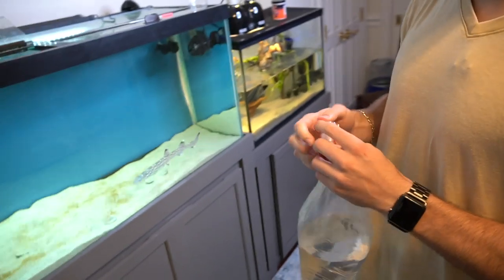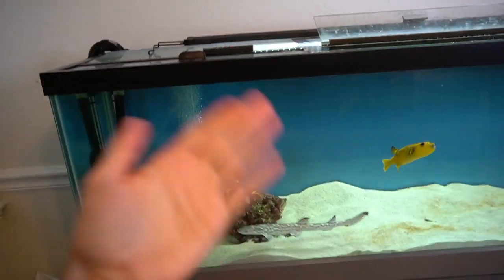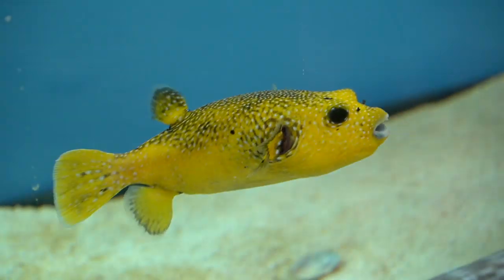He's a beast, bro. Yeah, he was doing it way more yesterday, but Mr. Damsel. There we go. Mr. Damsel. Drop it right in front of the puffer and hopefully he'll get it, but if not, cleanup crew will come and get it. I really want the puffer to get it, bro. See what happens here, boys. Look at him. He's looking right at the bag. Gosh, that's a beautiful fish.